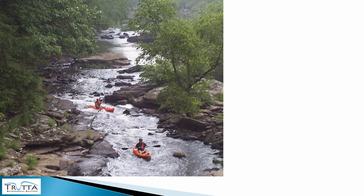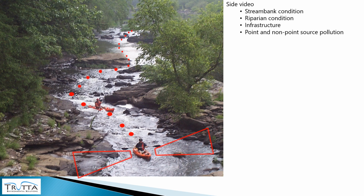A high-definition stream survey is the continuous collection of video and sensory data over multiple miles of waterway. What does this mean? We have cameras pointing to both the left and right stream banks, recording bank and riparian condition, infrastructure, and point and non-point sources of pollution. Our forward camera records habitat types, such as pool riffle run, large woody debris, and other requested information.